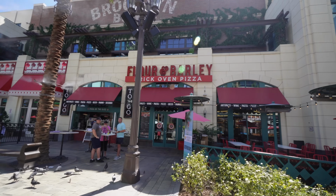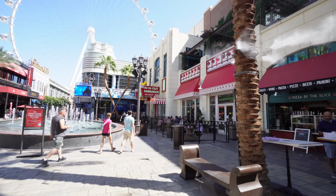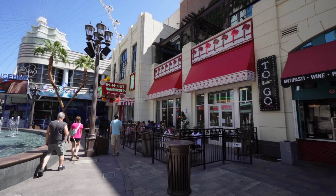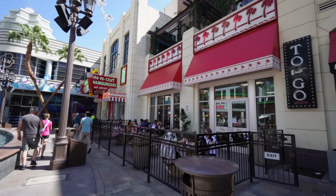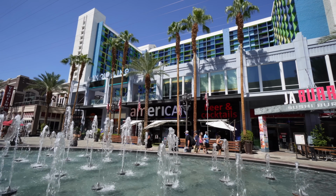Not bad. Over this way, you have Flour and Barley Brick Oven Pizza, right next to the In-N-Out. This is the first In-N-Out I've seen without a drive-thru, but this is one of the more popular ones because it's right smack dab in the middle of the strip. Right up along that way is where we're gonna go to next, and it's the pool at the LINQ.